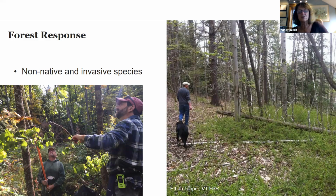These plants also change the soil chemistry. They provide a food source that is not as nutritious or as abundant across time as our native plants do. If it's all honeysuckle, there's not a variation of fruits growing in a forest. It's just that one kind.